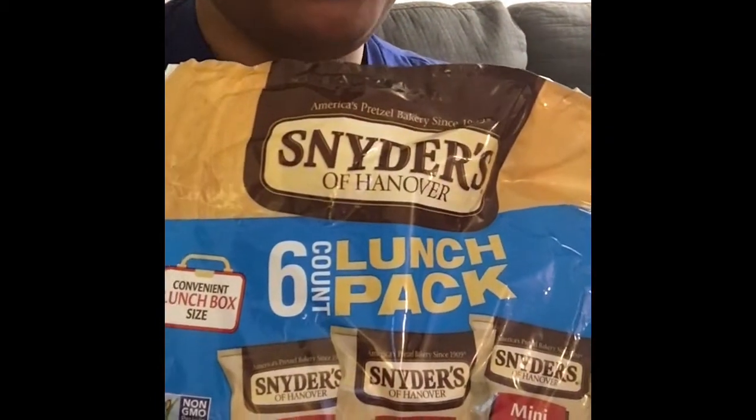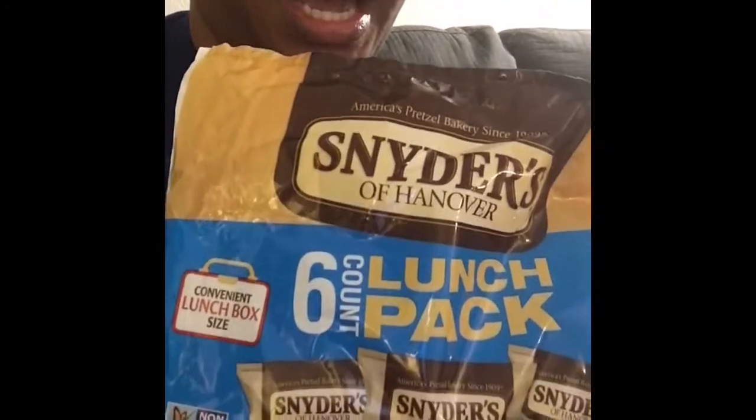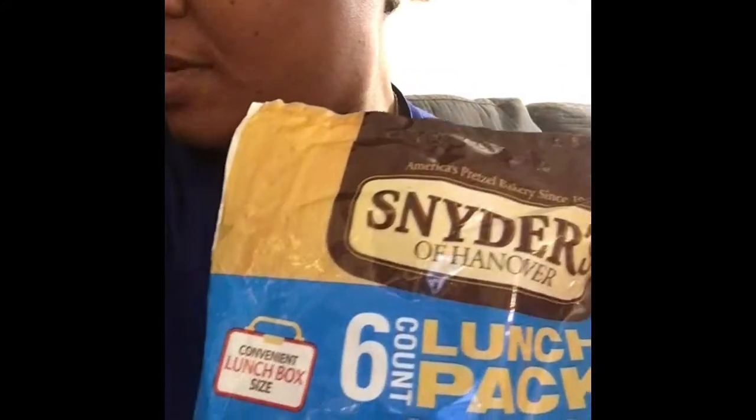Snyder's pretzels 6-pack. I picked up 2 of these for the boys. I picked up some junior dippers. These are the cheese dip and breadsticks. These are so good. They're just like the old school cheese and crackers.